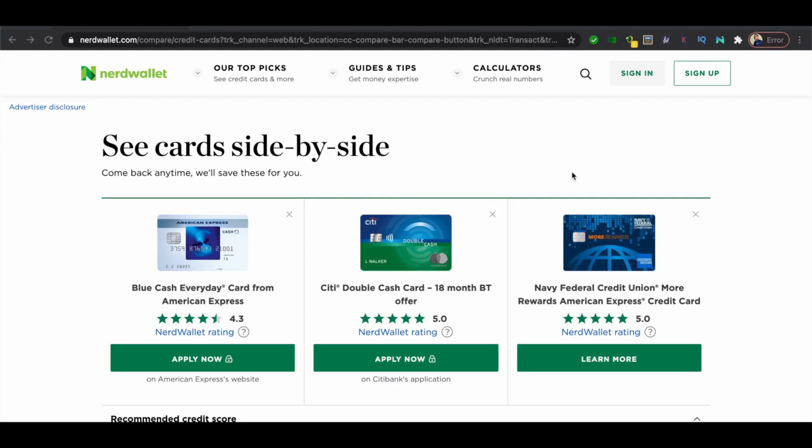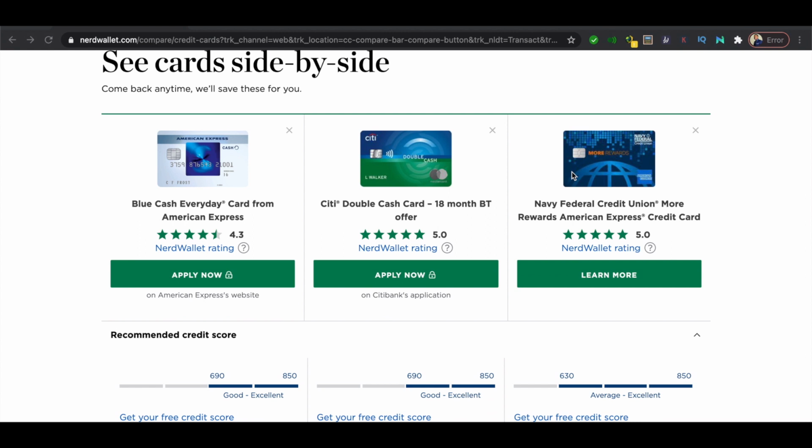So those are the highlights of the card. And as I always do with most of my credit card videos, let's just do a very quick side-by-side breakdown with a couple of other cards that may be in the same tier if you're trying to decide whether or not this is the right card for you. Okay, so here we are at nerdwallet.com, and I always like to use this site to do some side-by-side comparisons. So here are 2 other cards that I think, if you're on the fence about the Navy Federal More Rewards card, you will more than likely be looking at these 2 as possible alternatives. One is the Citi Double Cash card, and the other is the Blue Cash Everyday card.